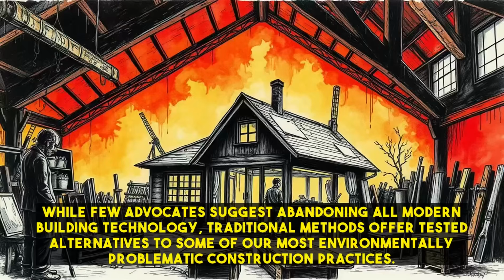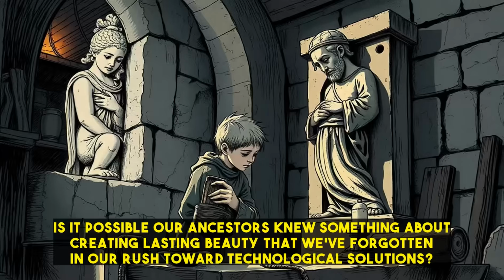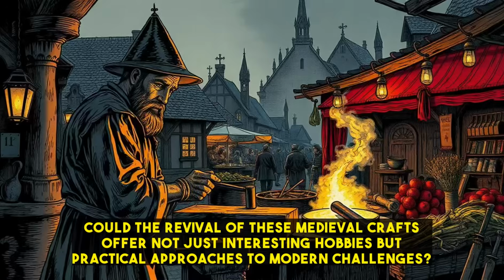While few advocates suggest abandoning all modern building technology, traditional methods offer tested alternatives to some of our most environmentally problematic construction practices. And in a world where housing affordability is an increasing concern, could building simpler, more durable structures with local materials offer part of the solution? Is it possible our ancestors knew something about creating lasting beauty that we've forgotten in our rush toward technological solutions? Could the revival of these medieval crafts offer not just interesting hobbies but practical approaches to modern challenges?